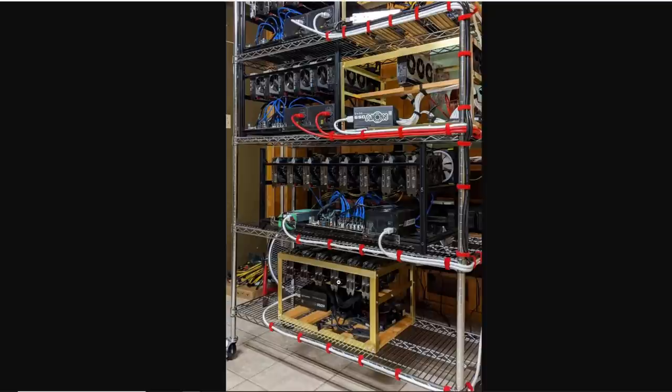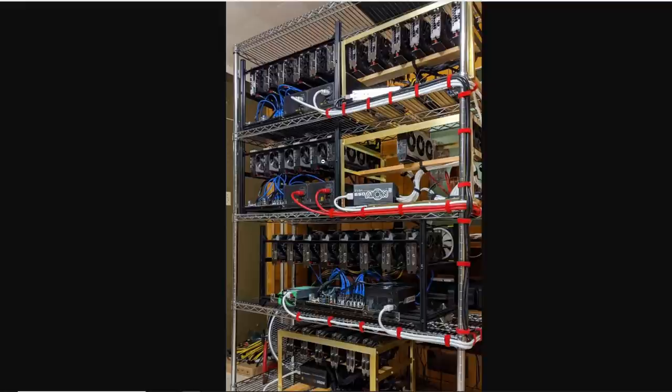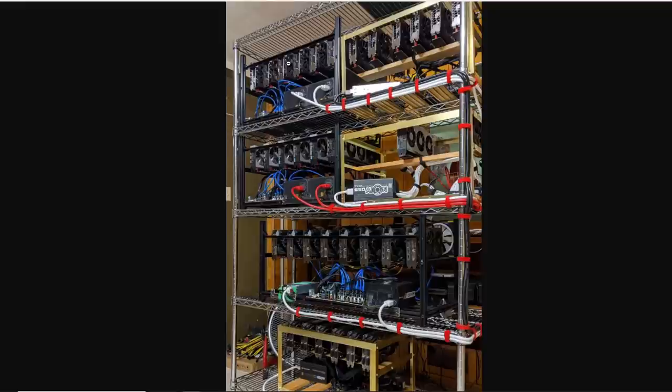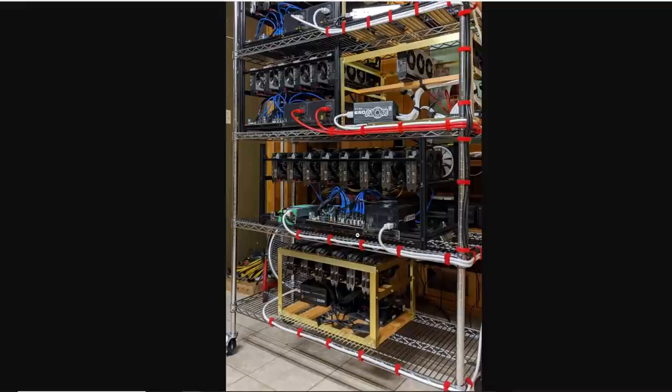Dude, I sold my P104s for $250, Boris. Damn it. I sold my 580s to a mod for like less than $150 each. My 1080 Ti's I sold for like $450 or something. Yeah, dude. Oh man. We should have just kept all those GPUs.